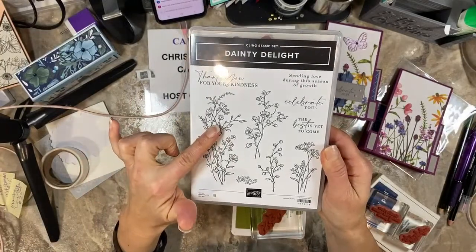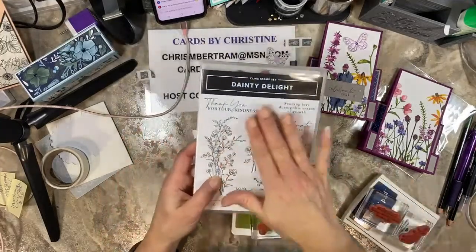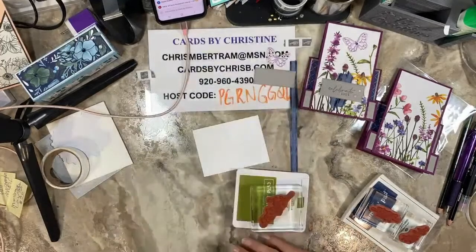This is Dainty Delight. That is the stamp set that we pulled the stamps from. No die cutting from the stamps or the die that went with this bundle, but this is in the mini catalog, so it coordinates with it.